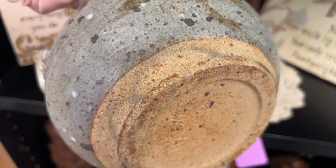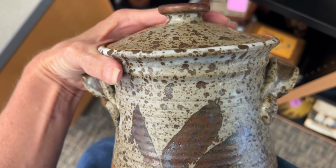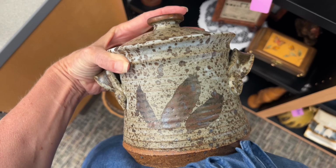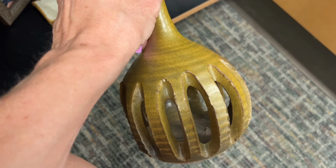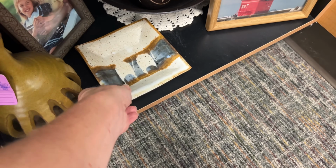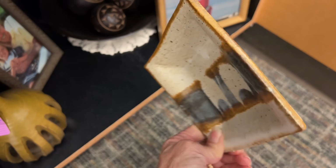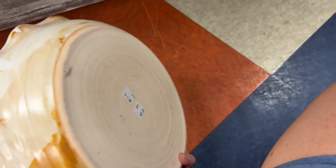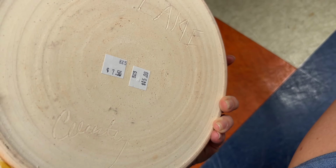And it does look to be signed. This one is the same maker. I think it says 72 for the year, and this is only $5 now. This one is signed 71, but what is it? It's kind of made to look like a bell. This is pretty. $10, also signed. I have never heard of flameware. It says the ultimate clay bakeware. Signed flame, and now it's $7.50.